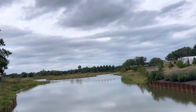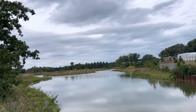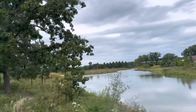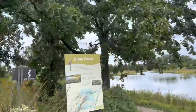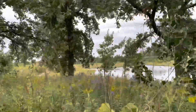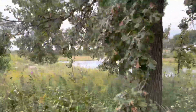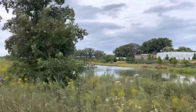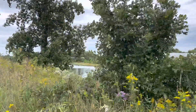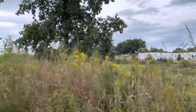And that leads us to our Dixon Prairie section. This is where we recreated 6 different types of prairies. The first one we're entering is called a Savannah Prairie. Savannah prairies can be found between woodlands and water. Now, prairies usually feature just one species of tree, which is a bur oak tree.